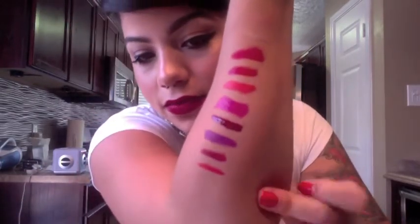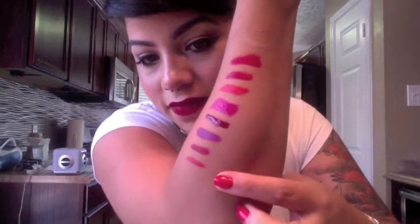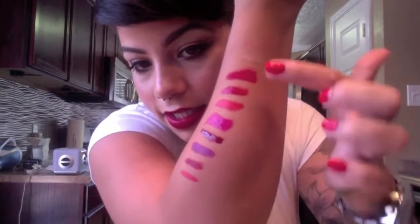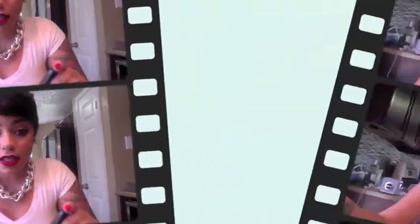It's right here. And it's very similar. This one and this one. They're very, very similar. So again, I rant and rave about these lipsticks. They're amazing. These are my fall favorites. And I hope you guys like it. Hope I helped you with any kind of information.